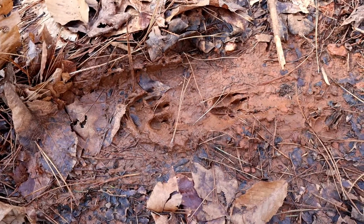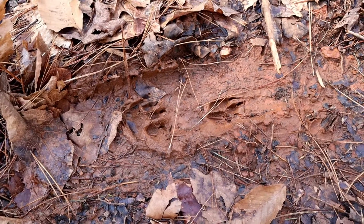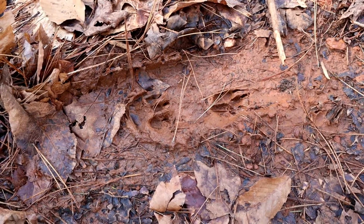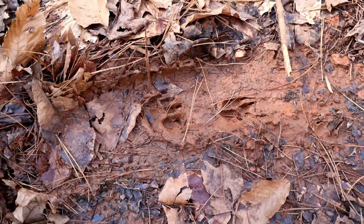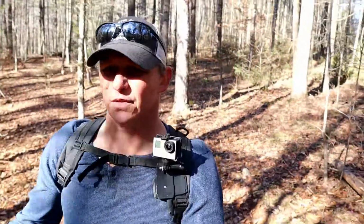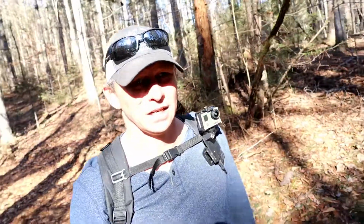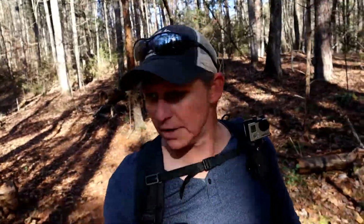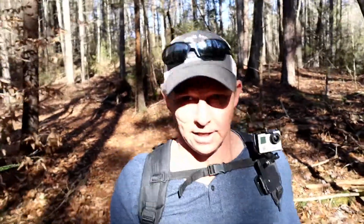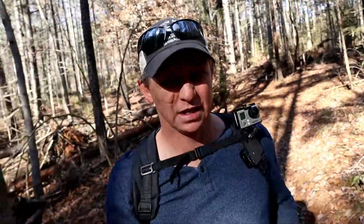There's an odd track there. Looks like a cat. Wider back and narrow front. Pretty neat. So I followed this trail for a little bit. It's the Palmetto Trail. The thing is, if you've watched my videos, I'm not so much of a trail guy. I'm a water guy. And the trail is getting further and further away from the river, so I'm going to venture back down to the river.